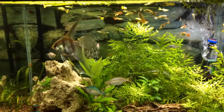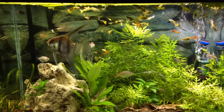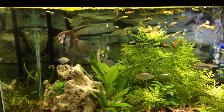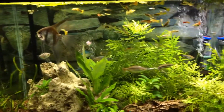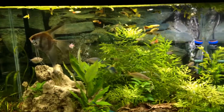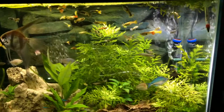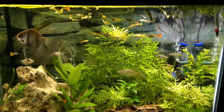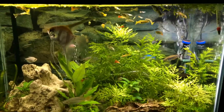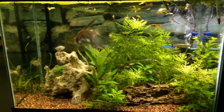So I'm really quite pleased. I mean, I don't want to aquascape this, it's just plants for the fish. The fish are more important than how it's landscaped or aquascaped. The fish are quite happy. They've got swimming room, they've got their plants that they can hide in. Everybody seems happy. So I'm quite happy with the tank and how it looks.